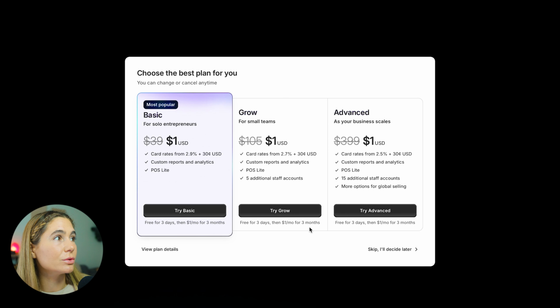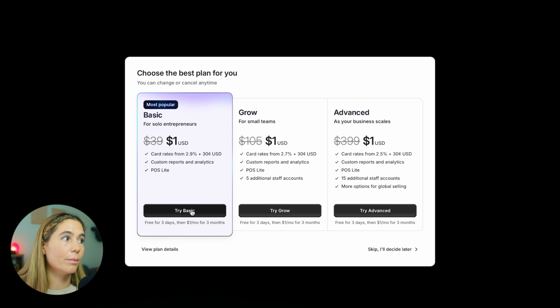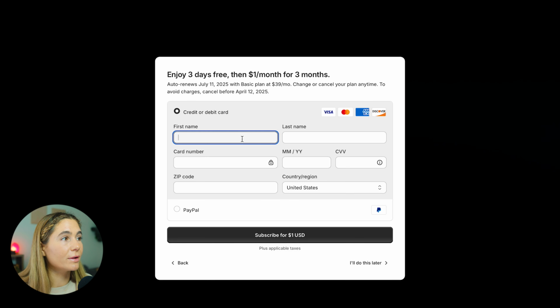And then from here, you can choose the best plan for you. So with Shopify, you don't have to pay anything right now, but you could get it free for the first 3 days, and then it's $1 a month for 3 months. So they've got the basic, the grow, and the advanced. And the basic is probably good for you just to start. And as the plan increases, the card rates decrease, and then you get custom reports and analytics for each. And then for the grow and advanced, this is more of if you have a team. So you get 5 additional staff accounts for the grow plan and 15 for the advanced. So you can always start with the basic plan just to get started. And again, it will be free for the first 3 days and then $1 for the first 3 months.